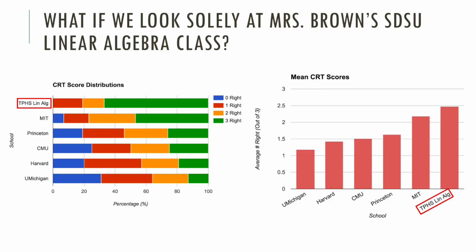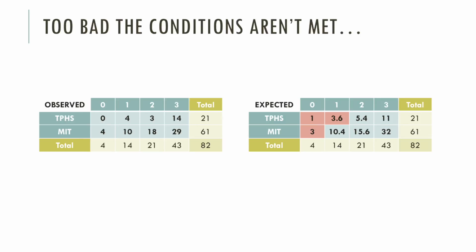We thought it would be interesting if we compared Mrs. Brown's linear algebra class to other universities, since it is the highest level of math offered at Torrey Pines. The highest scorer among the colleges was MIT with an average score of 2.18. However, the linear algebra class performed significantly better with an average score of 2.48. However, since not all the expected values were greater than 5, we did not meet the conditions for the chi-square test. Unfortunately, this meant that we could not prove the significance of our observation.